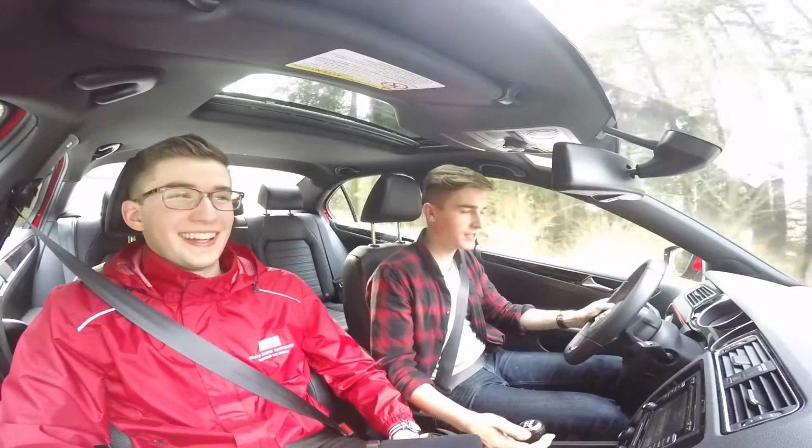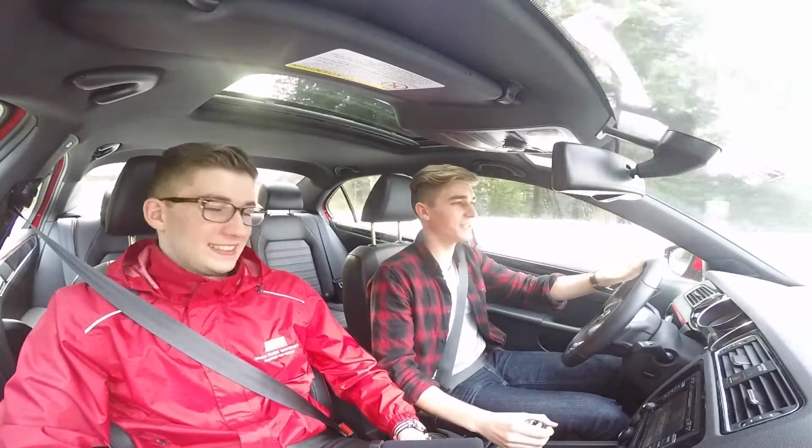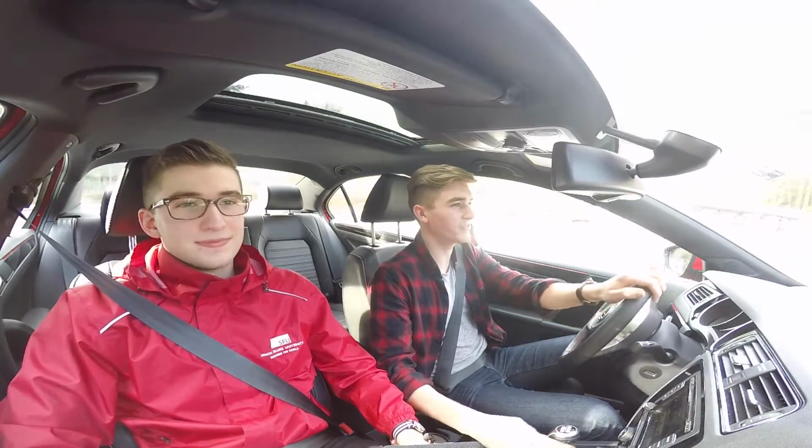One thing to note is that the shift knob itself is really light, so you don't really get that satisfying movement of putting the shifter into gear on each shift. It kind of just floats there.